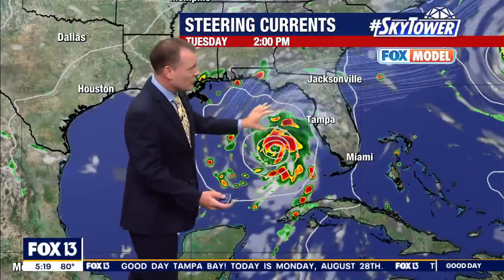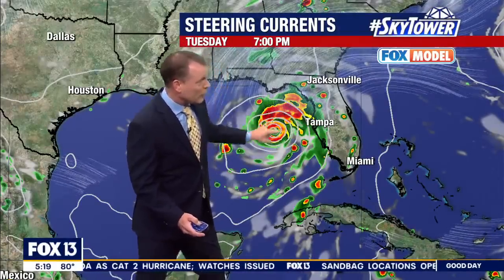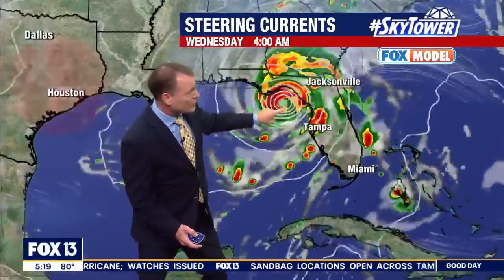So again, here's your Fox model. You're watching the steering here. It's Tuesday afternoon. It's to our south and the west. It's just to the west of us Tuesday night. And again, by this point, we're going to be getting bands of rain, we're going to be getting water coming into Tampa Bay, and you're going to be getting those very, very strong tropical storm force wind gusts, especially along the coast. And then if it makes its way up toward the Big Bend, we're still going to have a lot of residual moisture even on Wednesday afternoon.